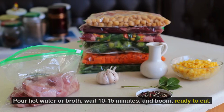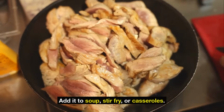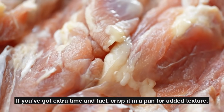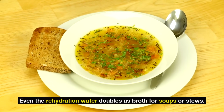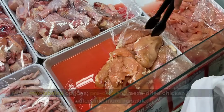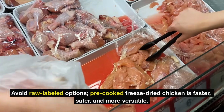Rehydrating is easy. Pour hot water or broth, wait 10-15 minutes, and boom, ready to eat. Add it to soup, stir-fry, or casseroles. If you've got extra time and fuel, crisp it in a pan for added texture. Even the rehydration water doubles as broth for soups or stews. Two birds, one stone. But don't just buy blindly. Avoid raw-labeled options. Pre-cooked, freeze-dried chicken is faster, safer, and more versatile.